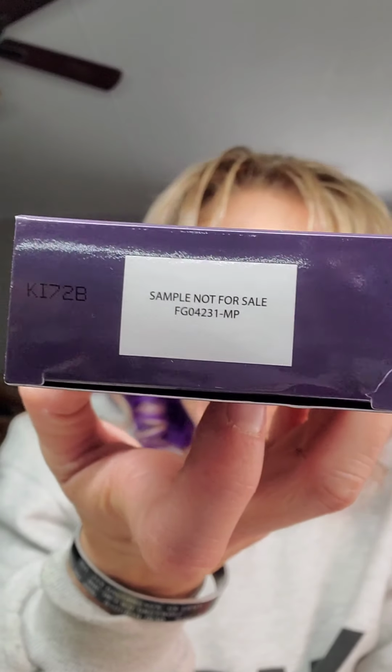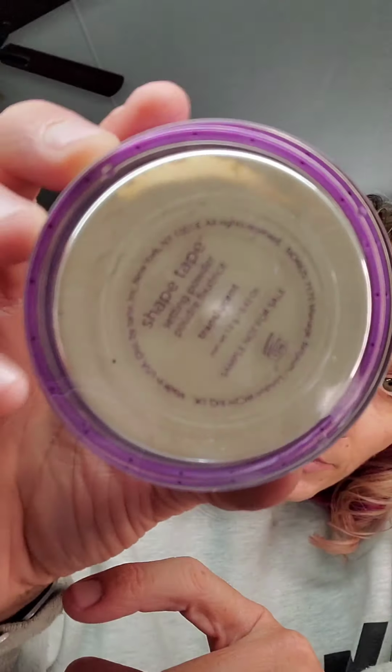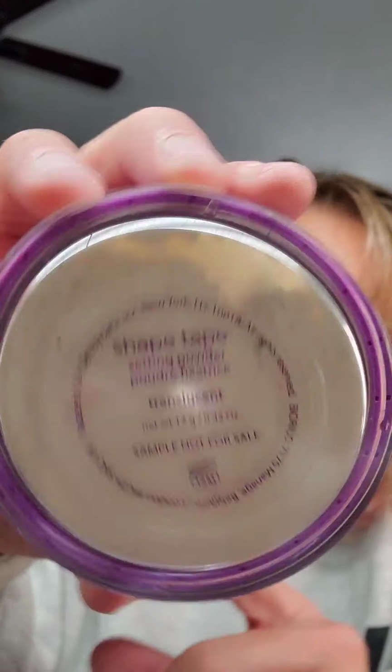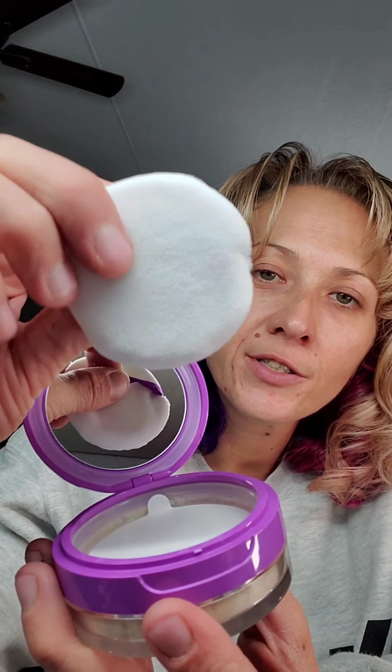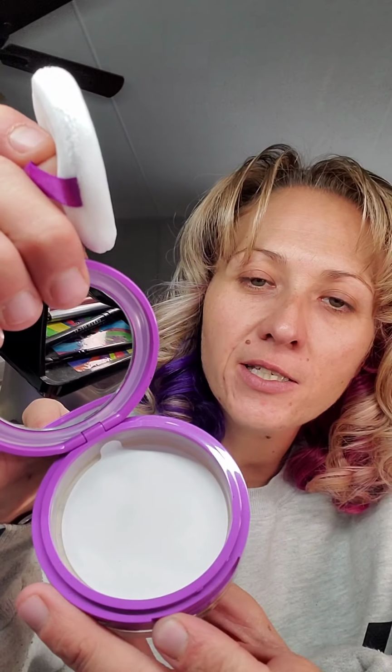I don't know. Next up, we have the Tarte Shape Tape Setting Powder. I think they actually chose this for me. And this is a sample, not for sale. I'm cool with that. I don't care. I've been wanting one of these for a while. So, here is the package. We open it up, you get your little soft, ooh, that's really soft. I don't know how I feel about putting powder on with it though. And then of course, it's sealed in there.